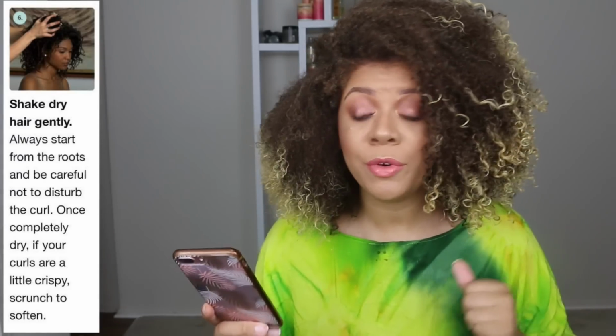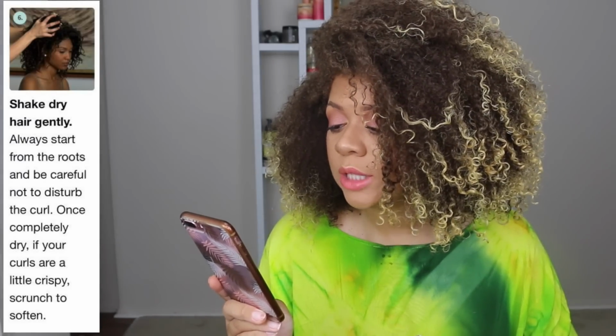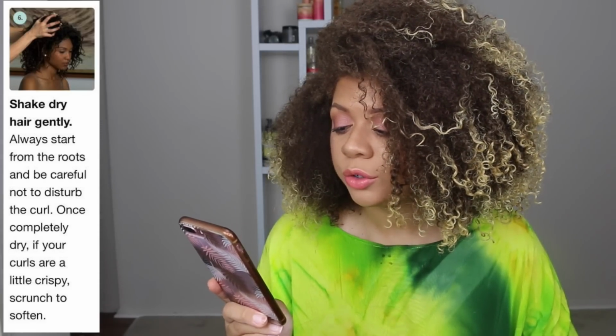And last up, number 5, it says shake dry hair gently. Always start from roots and be careful not to disturb the curl. Once completely dry, if your curls are a little crispy, scrunch to soften. So I've already done that. I feel like it's not really helping my hair. It just feels a little stiff, and I know that's where the oil would have definitely helped.